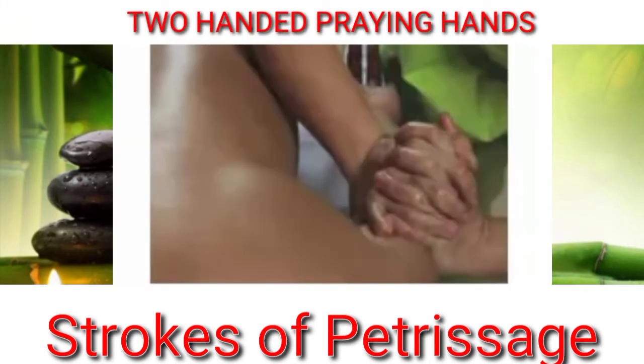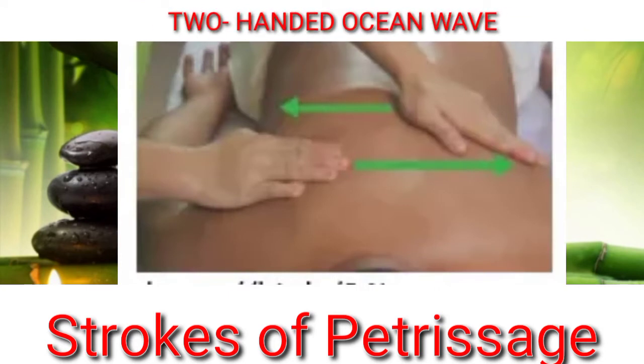Second, two-handed praying hands, a stroke that uses the heels of both hands while the fingers are interlaced to squeeze and release the tissues. This is usually applied on the length of the upper and lower extremities or on the back. Next, two-handed ocean wave, a stroke done using both hands to compress and lift the tissues while simultaneously moving in opposite directions. One hand pulls the tissues up and squeezes them as they roll out of one's hand, while the other hand prepares to repeat the process. It is typically applied across a larger muscular area like the back.